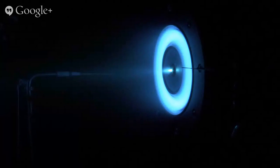Very cool. We've got a cool video of that somewhere. We'll have to see if we can throw it up there. Yeah, we've got a video of the ion drive, right? There's an ion drive engine out there. Here we go. Oh, look at that. That's cool. That's an engine running. What thrust is that?